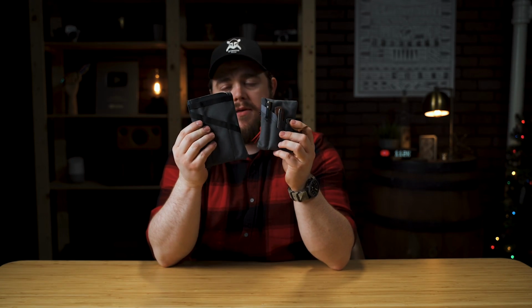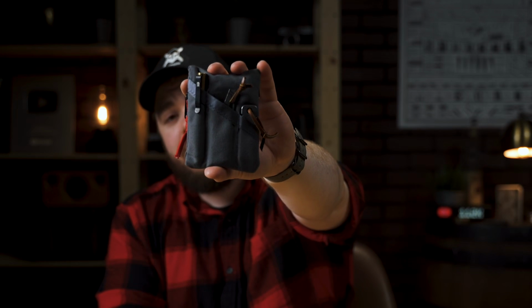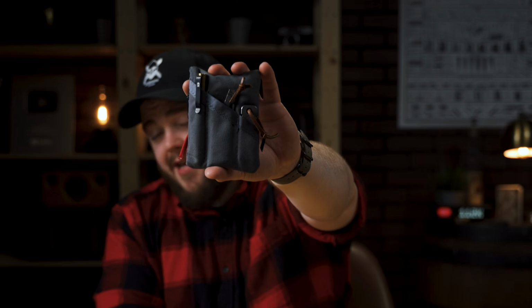So the Pico is brand new and I'm already loving it. But the bigger option would be the PocKit Pro or the PocKit. There's a bunch of different sizes and configurations over on the Yellow Birch Outfitters website, and the PocKit Pico from Yellow Birch Outfitters is just $35. So this would be a really great addition to anybody's carry.